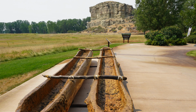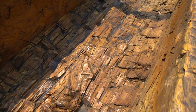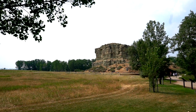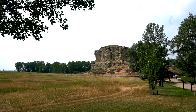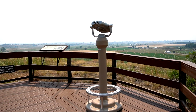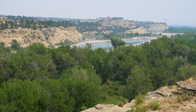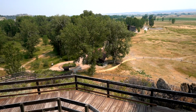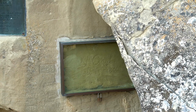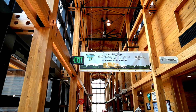They traveled on the rivers as much as possible using boats like this. On the return trip, William Clark saw this quirky little sandstone outcropping along the Yellowstone River. He climbed to the top of it, which provided views of the river and wildlife nearby. He named it after the child, Pompey. He also etched his name into the rock, which is now protected in this glass casing. It is the only physical evidence of the journey left behind on the Lewis and Clark Trail.